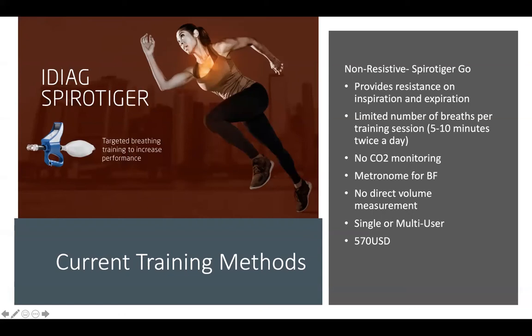It's a central unit with the user set, which consists of the mouthpiece, nose piece, the black pipe, and the bag. So other people could use the main unit by simply buying a user set and then just exchanging the main unit itself. Some of the limitations are there's no CO2 monitoring on it.